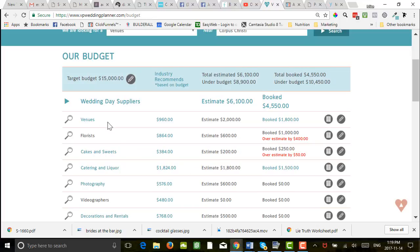Okay. So back to the venue. I said that I thought it was going to cost me $2,000, but when I actually went ahead and booked it, it was only $1,800. So I saved $200 there. And then the florist, here, the industry recommends I spend $864 on flowers, but I wanted to go a little bit cheaper, and I was going to estimate only $600. But then when I consulted my wife, I found out that we actually had to spend $1,000. So we spent $1,000 on flowers.